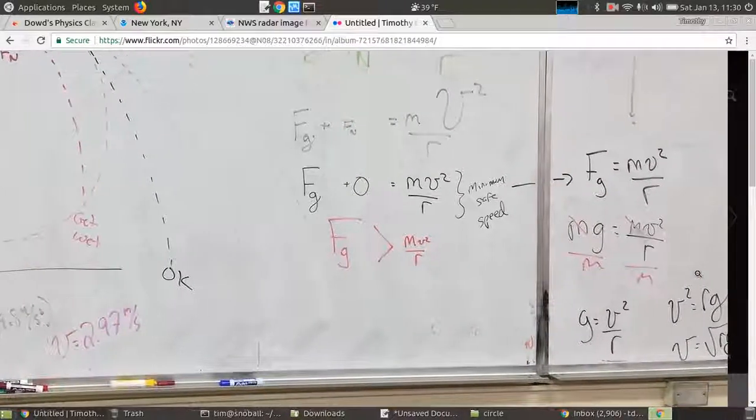So we can solve, according to Professor Hewitt, for the black curve, we could say the force of gravity equals mv squared over r. When we solve that around, we see that g must be v squared over r, and v is the square root of rg. That's the slowest you can go if you don't want to fall off.